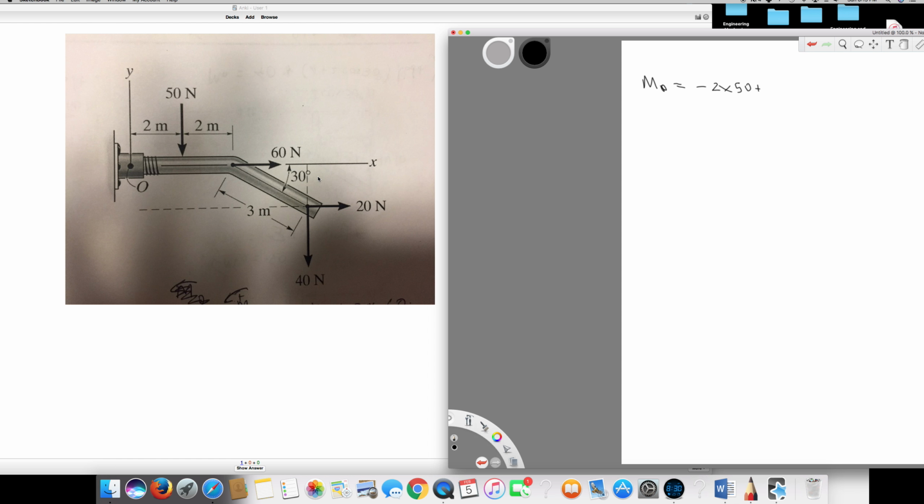Since it's acting horizontally, we shouldn't consider any horizontal distance, only the vertical distance. To calculate the vertical distance, we use 60 sine 30, and actually it's directed to the main point, so it doesn't have anything like horizontal or vertical. It doesn't have anything. And if we go to the bottom one, the 20 Newton, it's acting horizontally too, but it has a distance.